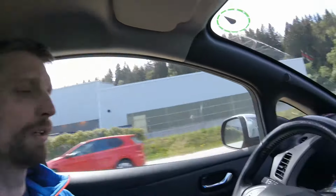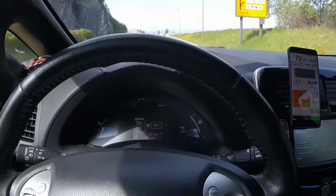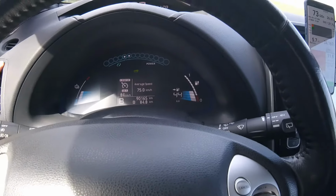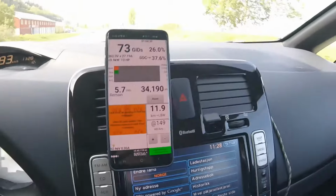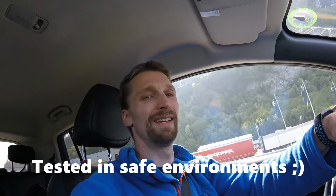Alright, we just hit 30%. Going a little bit slower now because of some traffic ahead, but we'll do the stats. 75 average, that's good. And 14.2. Now I have 5.7 kilowatt hours remaining according to Leaf Spy, and I know that around 0.3 kilowatt hours remaining, the car is dead.